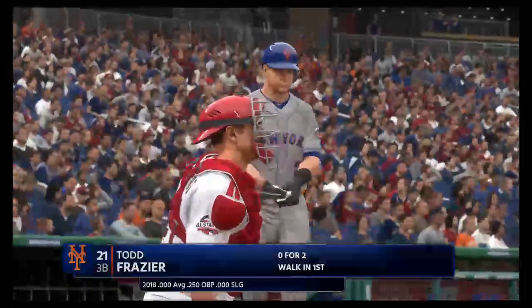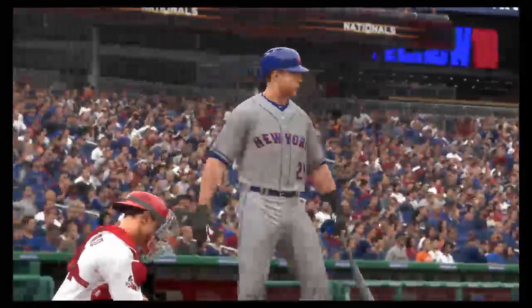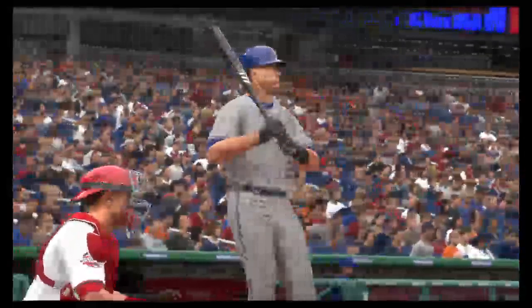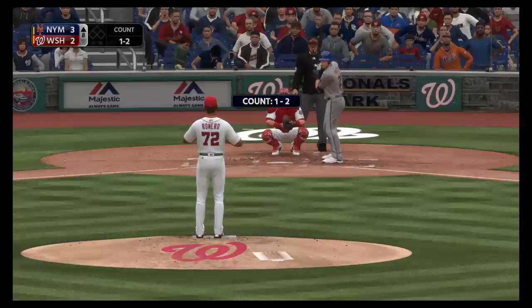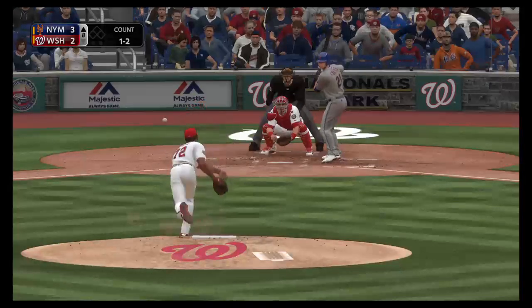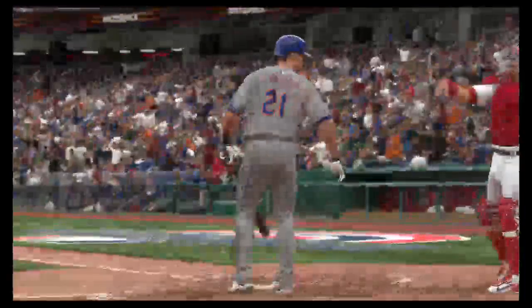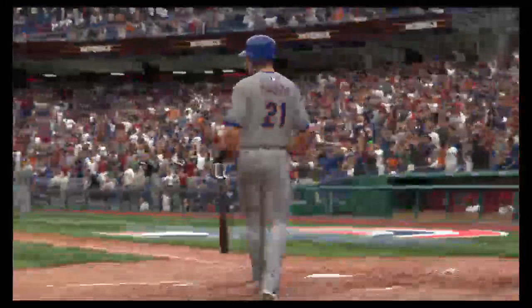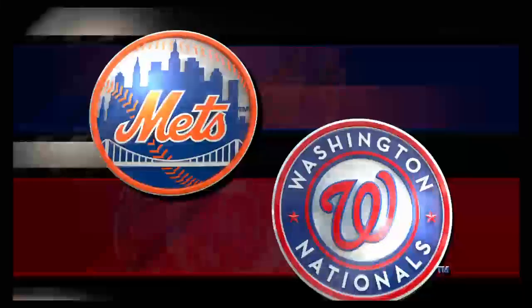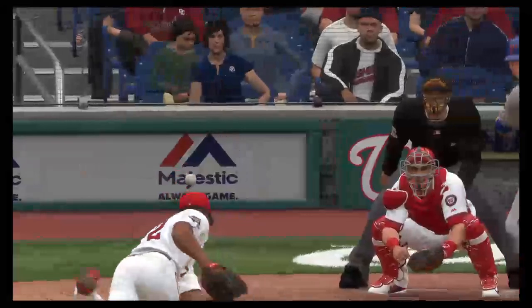Ready for another chance? Todd Frazier. He flew out in his last at bat. The 1-2. Gets him swinging. He struck him out. Really impressive pitching right there. Sometimes as a pitcher you can get frustrated when you make a good pitch and you don't get that call from the umpire. But what does he do? He comes back with a good pitch and gets the strike.